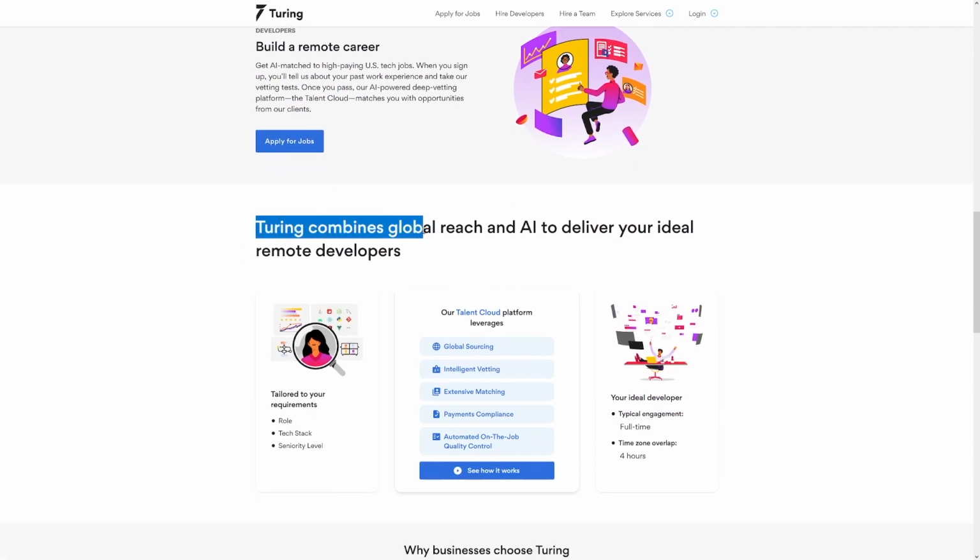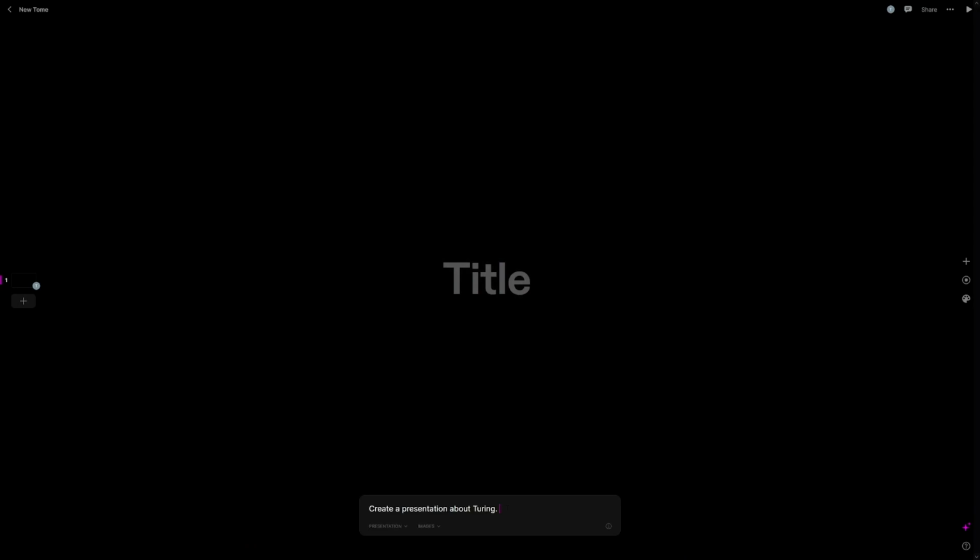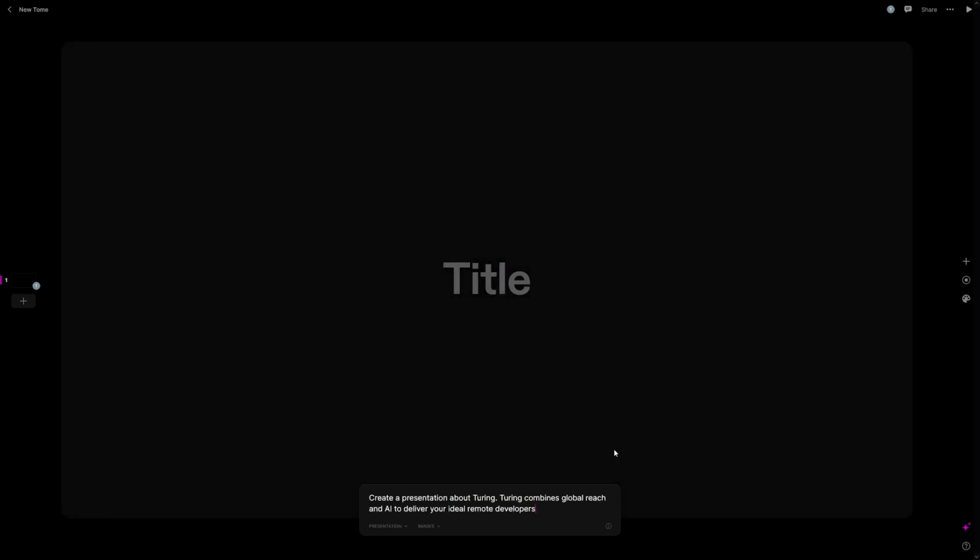So Turing combines global reach and AI to deliver your ideal remote developers. So you can just copy this one. And of course, you can just paste that inside of this, and it's going to do the work, okay? So that's all that this tool needs. It needs the title. It just needs to know what the presentation is going to be about, and it's going to be done, okay? So that's how easy it is. You just have to wait for a few minutes, and the presentation is going to be done. I'm just going to come back in maybe 2 minutes so I can show you the end result.